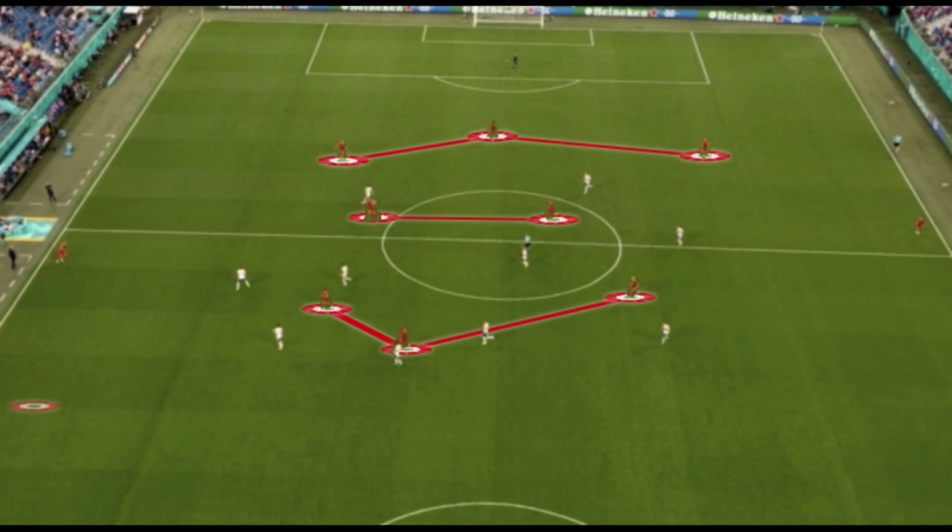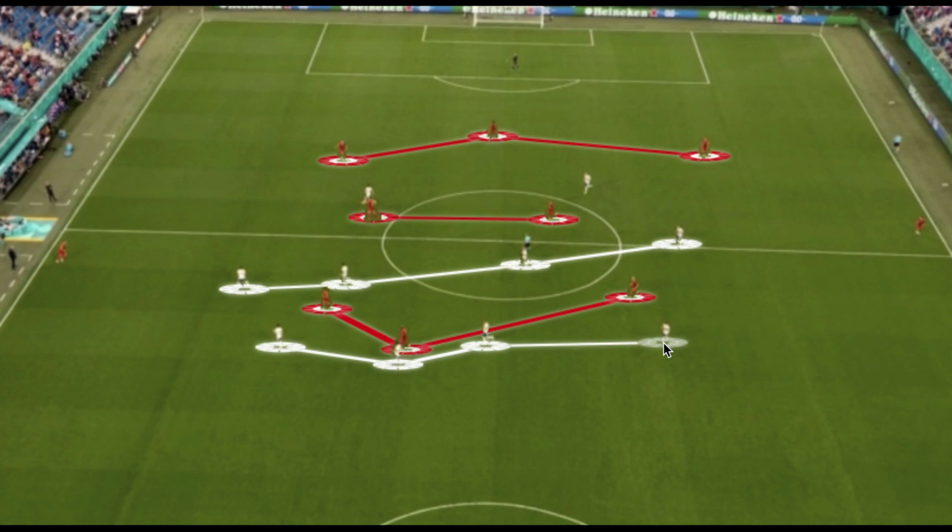Then with the three attacking players occupying the space in between the lines, this made the 4-4-2 or the 5-3-2, depending on which half we're in, of Russia. This made it very narrow, both vertically and horizontally, which then allowed Belgium to use the full width of the field for easy progression and kind of as a fail-safe if nothing else was on.